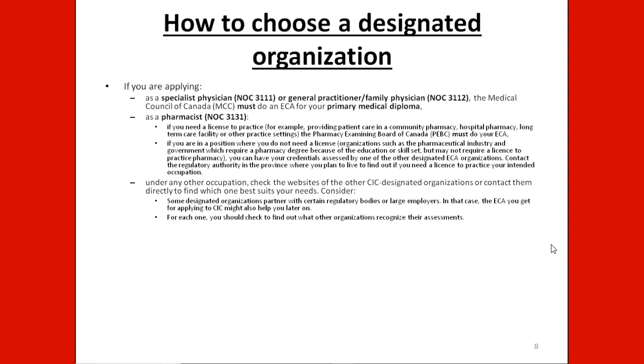If you are in a position where you don't need a license, such as in the pharmaceutical industry and government, which require a pharmacy degree because of the education or skill set but may not require a license to practice pharmacy, you can have your credentials assessed by one of the other designated ECA organizations. Contact the regulatory authority in the province where you plan to live to find out if you need a license to practice your intended occupation.